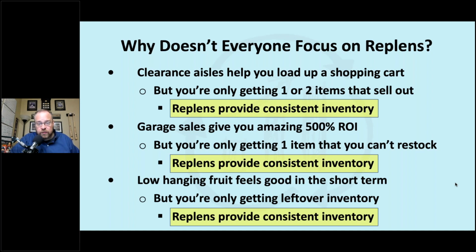Garage sales don't give you consistent inventory, but it's nice to find an item that you can quadruple your money on. Low-hanging fruit, it's easy. And most of us, our human nature tends to go to what's easy automatically. But we can retrain our brain, and I can even show you how you can retrain your brain to put in the hard work to find long-term success. Because at the beginning, when you're first finding your replens, yeah, it takes a little bit of time to get your replen business ramped up.